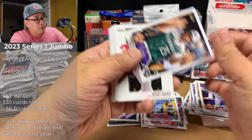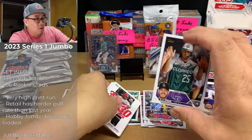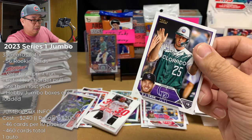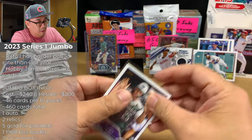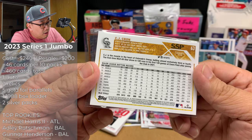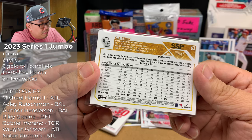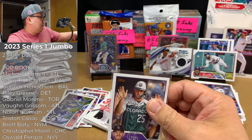Oh my gosh. CJ Cron. Sweet. Oh, that's cool. They even got a gold tops thing there. I did not know that. Wow. CJ Cron. Not too bad. Super short print. This guy has been around the league. He's got good power. Yeah. That's a good card to get.